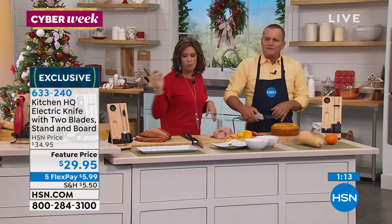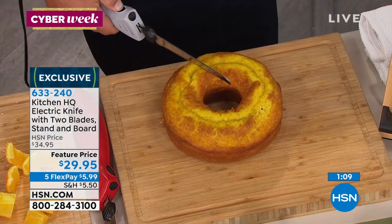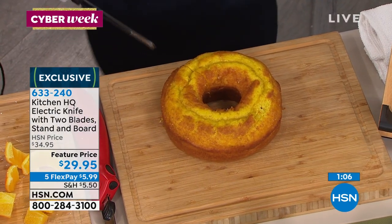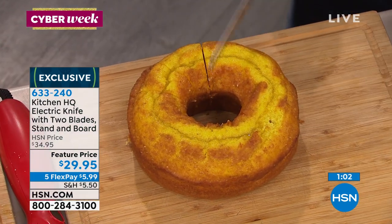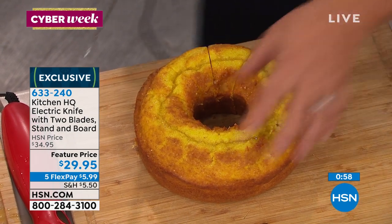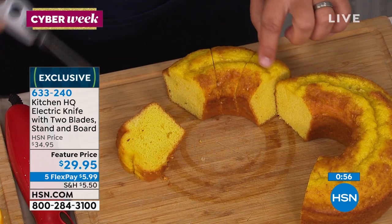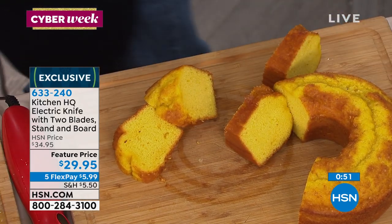So instead of sawing, hacking back and forth with a regular knife, all you do is touch the food and it cuts it. So if you wanted to slice up that beautiful bundt cake, or the angel food cake that you want to cut, I want you to notice as I'm slicing this, there's no crumbs. It absolutely slices it perfectly, but you're going to love it for the bread alone.